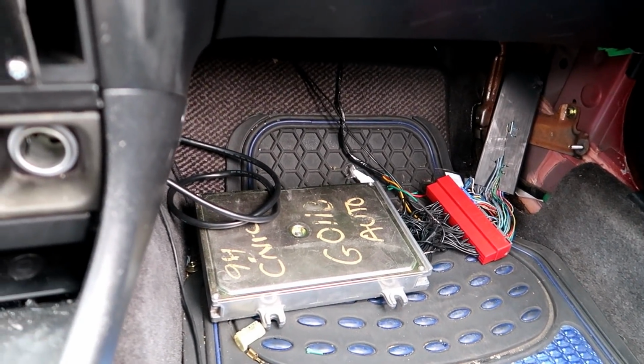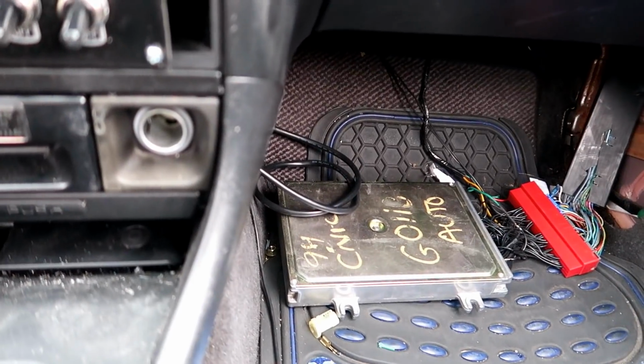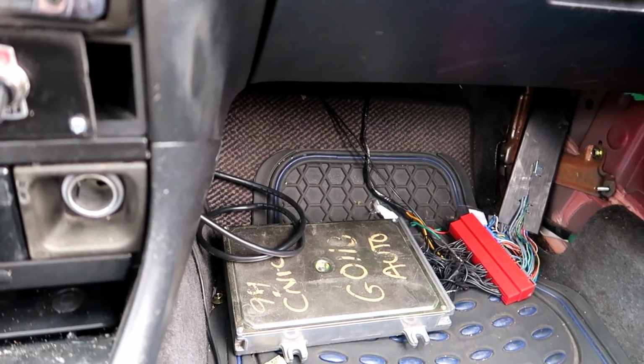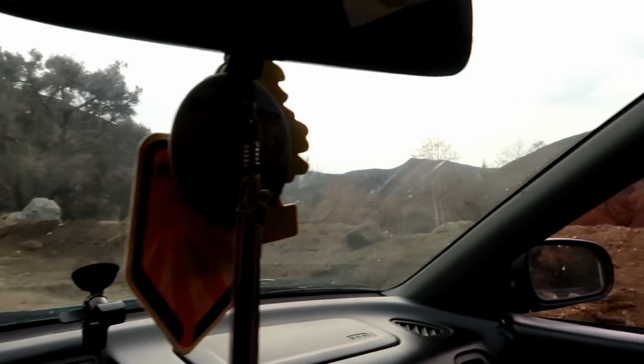I know you guys see my ECU on the ground. I still am figuring out how to deal with that because that ECU does not fit on the side there for some reason. This one is bigger than my normal one, so I have to figure out something to do with that, but I am going to clean up pretty soon here. But that is it for the interior.